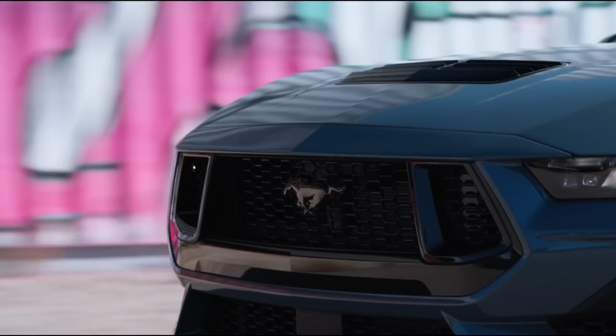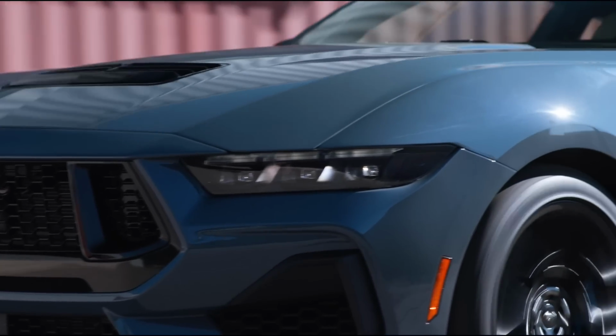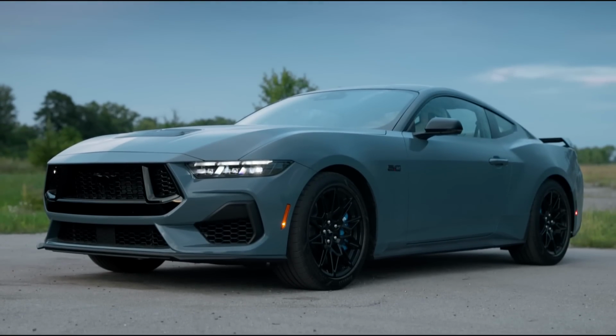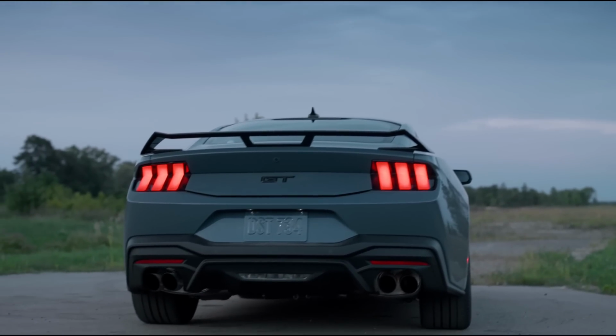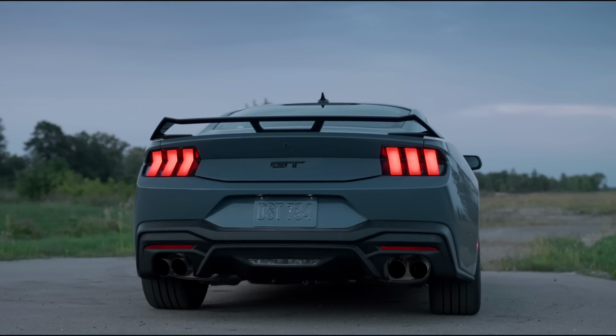Not only is this not an EV, Ford seems to be doubling down on the internal combustion engine thing by offering a remote rev feature that lets you rev the engine from outside the car using the key fob. There's a new optional electronic drift brake that should make destroying your back tires so much easier.